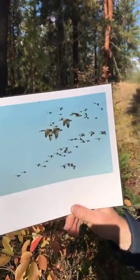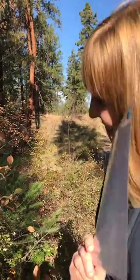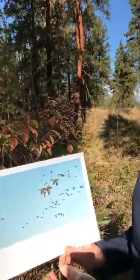Got a bee. Oh, we have a bee. Interpretive moment. Oh, he flew away. Oh, I darn. We have a bee joining us.